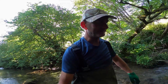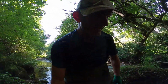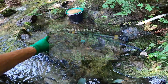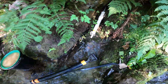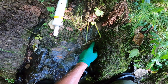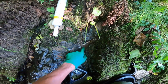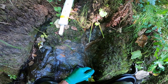I'll just show you where I've decided to go working. I've gone back to the spot I was at the other day. I've been working along this bedrock channel here. Interesting. Have a look here. We have got some mineralisation going on, albeit it's pretty clean and white. It's not the dirty kind of what you'd expect to see the good stuff in.